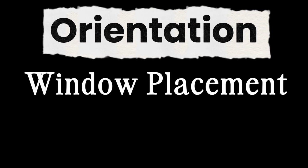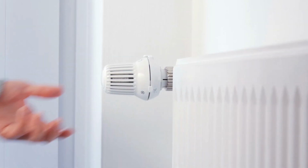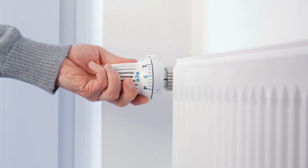But the design isn't just about slapping solar panels all over the roof. The house was meticulously crafted to minimize energy demand in the first place. Its orientation, its window placements, its insulation levels inside the walls were so optimized that the building naturally stays warm in winter and cool in the summer. That means less reliance on artificial heating and cooling and a much smaller baseline for the energy use.